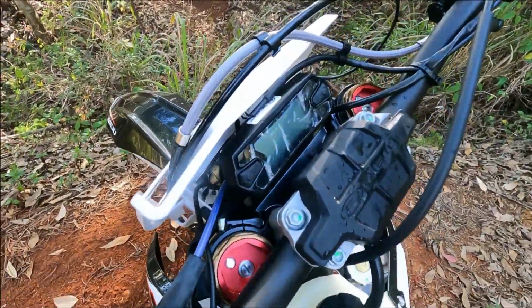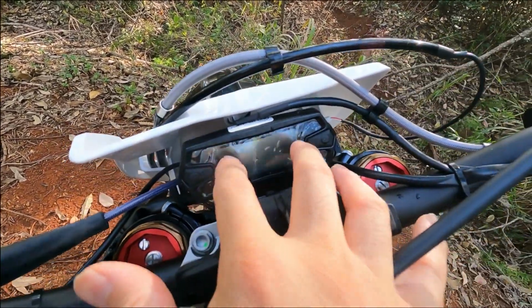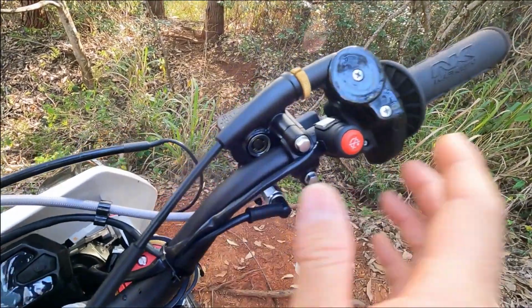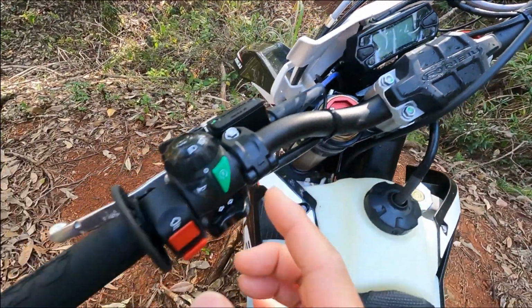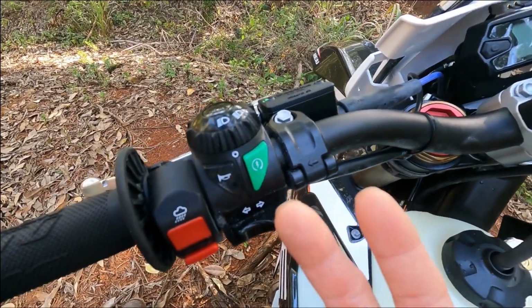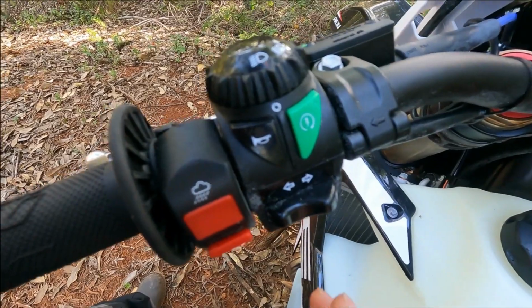Starting from the top down, we got your speedometer here, and your hour meter here, on the top of the bike, that comes standard. You have your cable throttle, of course, and the kill switch is on this side, and the ignition is on this side here. I'm sure that's easily changeable if that's not what you're used to, but that's how it is.